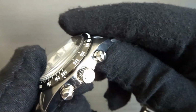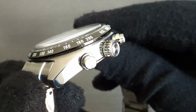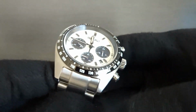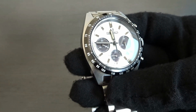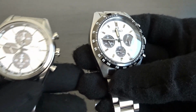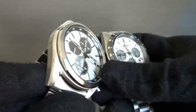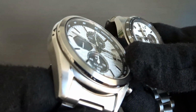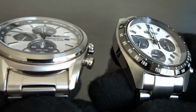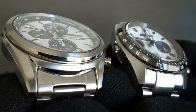Whether this finishing is of a higher quality than a less expensive Seiko solar chronograph is hard for me to tell. I'll admit that I'm no expert in case finishing, and when I compare it to the less expensive model, the polishing looks of the same quality to me, and the brushing is coarser and more noticeable on this SSC813. I'm not sure if that is by design though.